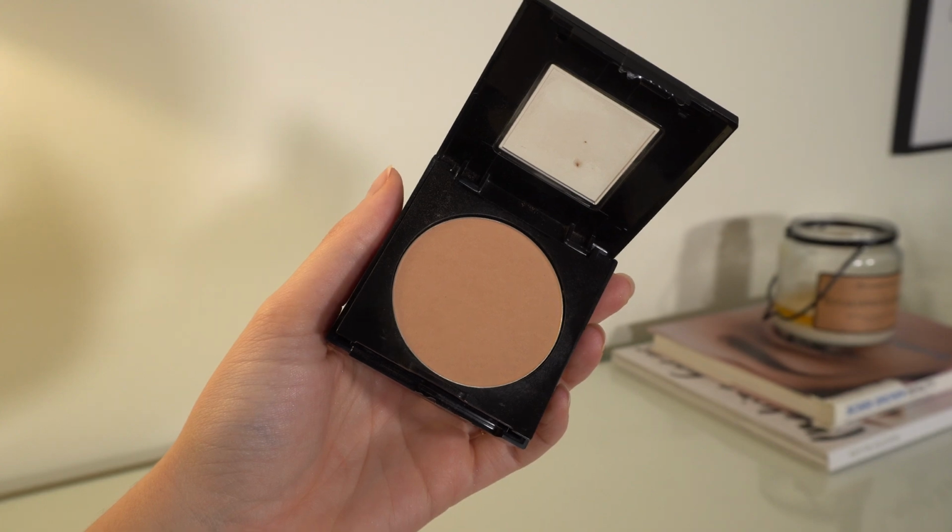For bronzer, this is another throwback I haven't used lately, but I love it: the Maybelline powder in a darker shade for my skin tone. This one is 320 Natural Tan, and I'm trying to remember, I think I bought this towards the beginning of this year, or maybe it was the end of 2022 when I did the full face of Maybelline. I bought it because I wanted to try it as bronzer and I ended up loving it. And this is such a good hack, you guys.